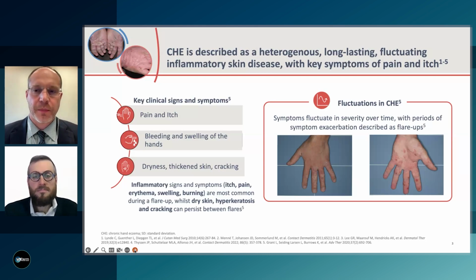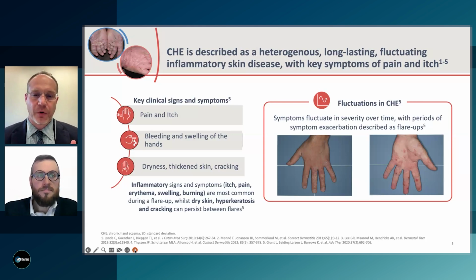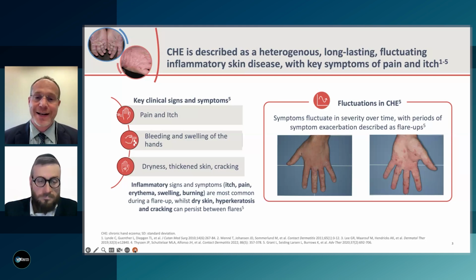Yeah, I think you hit on a very important point, and that is that up and down, or the fluctuation in disease. So it can fluctuate in appearance and severity over time. And I know that I've had patients that come in and they're like, I swear, doctor, my hands are so much worse than this normally. Today happens to be a good day. And sometimes patients can be frustrated when they're not showing their worst when they arrive in the doctor's office because they're worried the clinician's not going to take them as seriously.